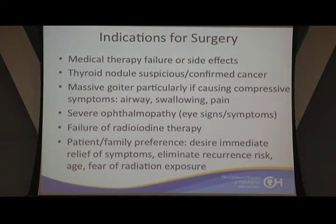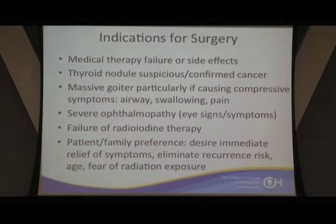So this shows the indications for an operation for Graves' disease and which patients are good surgical candidates. Well, as Dr. Barr reviewed, those who have failed medical therapy or have significant side effects from medical therapy. He reviewed those patients with Graves' disease who have a thyroid nodule as defined by thyroid ultrasound, may have a suspicious or confirmed cancer, and reviewed those 32 surgically treated patients here at CHOP, 7 of whom had cancer. A massive goiter, particularly if it causes compressive symptoms of the airway or compromise of swallowing or pain. Dr. Katowitz, who's one of the best oculoplastic surgeons in the world, is going to talk about eye signs and symptoms and surgical approaches, failure of radioiodine therapy, and patient family preference, desire for immediate relief of symptomatology, eliminate the recurrence risk. There are some age factors, and then a fear of radiation exposure.